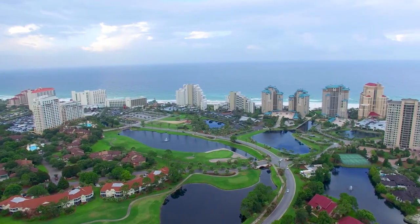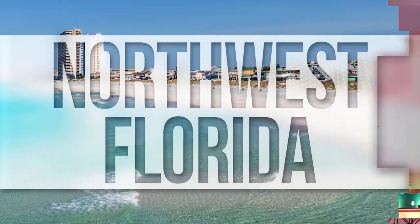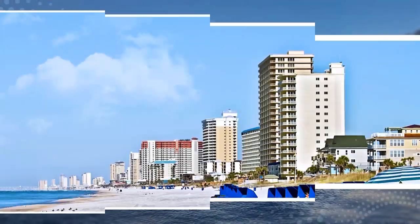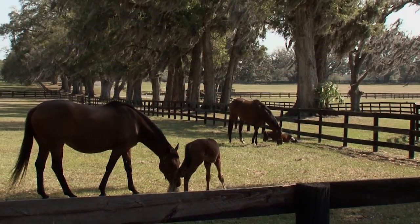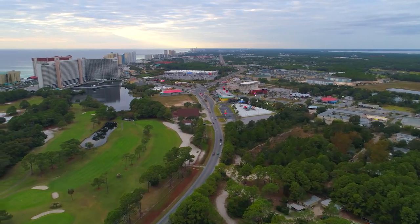Today we're taking you on an exclusive tour of beautiful properties throughout the region. The Northwest Florida area is an amazing place to call home, with its gorgeous white sand beaches, emerald green waters, and breathtaking sunsets. From Pensacola to Panama City Beach to the beautiful forests, lush farmland, and ranches of the northern portion of the Panhandle, the opportunities are endless.